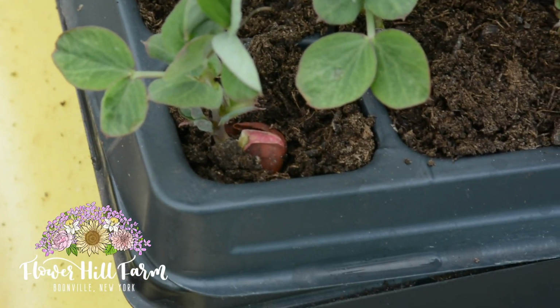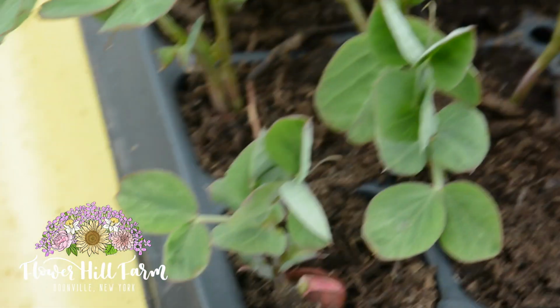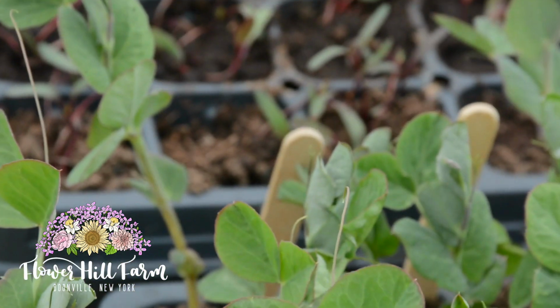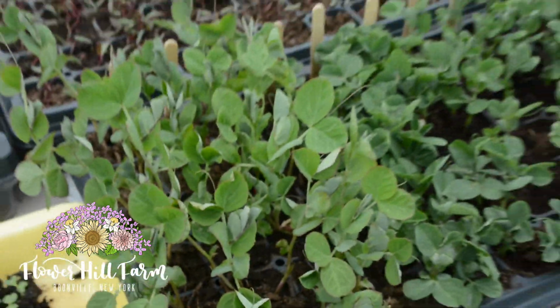Do you see that purple pea? It's a purple pea. Which is right, because you see all the purple on it? Those are King Tut purple peas, and they are going in the ground today.